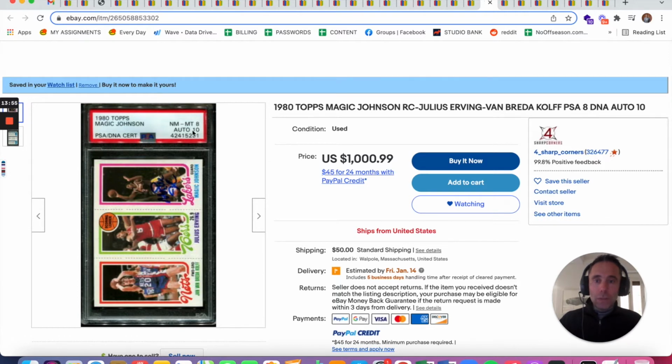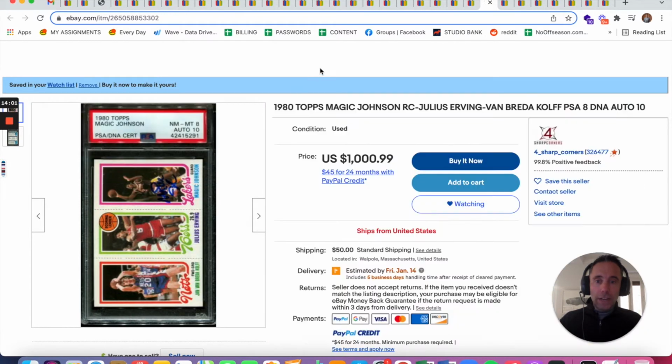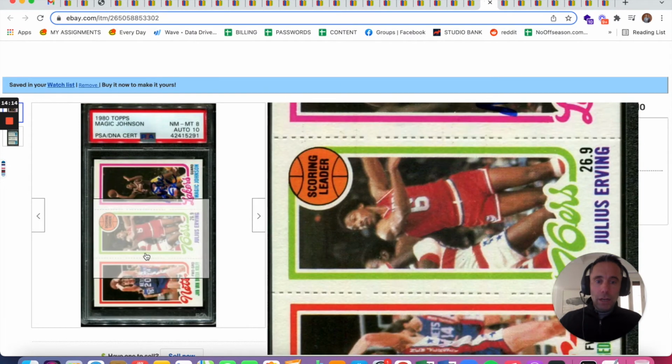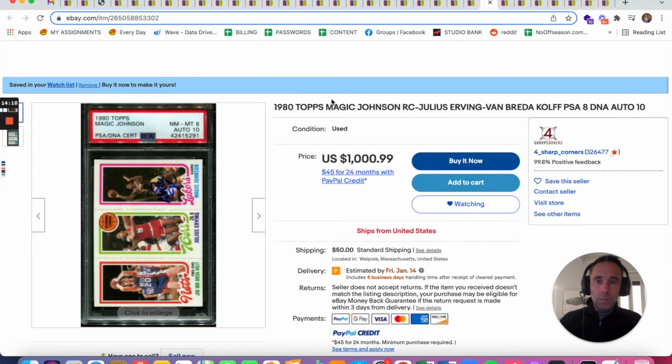Another one that's really cool is, you can see here again, this is an auto 10, but the card has also been graded and it's an 8, which is a phenomenal grade for a 1980 Topps card. So Magic signed it. It's that Julius Erving variation, but it has Jan van Breda Kolff. So the Jan van Breda Kolff variation of this card obviously makes it less desirable. It brings the price down quite a bit.